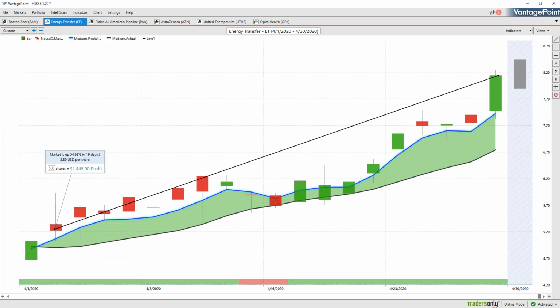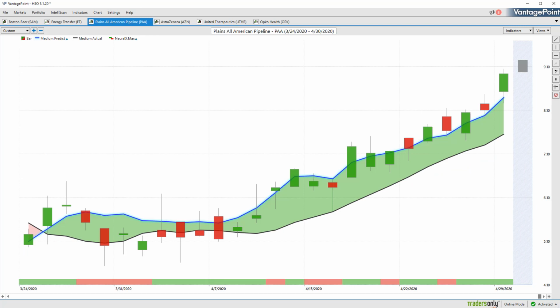The stocks, much less volatile from the perspective of they've been in a very clear uptrend, right? There's not these 10, 20% down days, but here a 55% rally in just the past 19 or so trading days. 500 shares, you're up about $1,400, but this is a stock that you could have bought in around $5 a share. Now you're pushing up above $8 per share. Another opportunity here, Plains All American, a really big energy company, does pipelines, things like that.